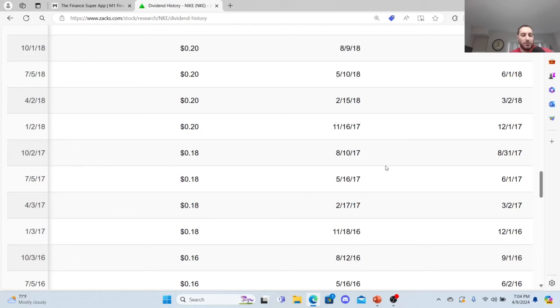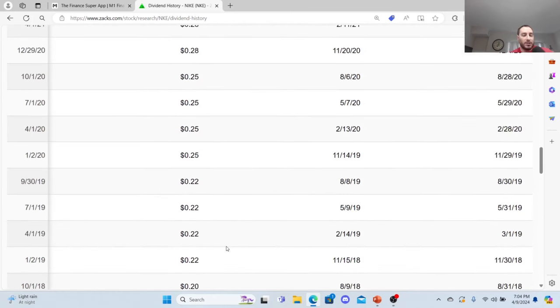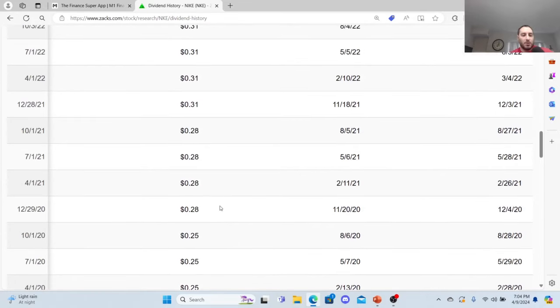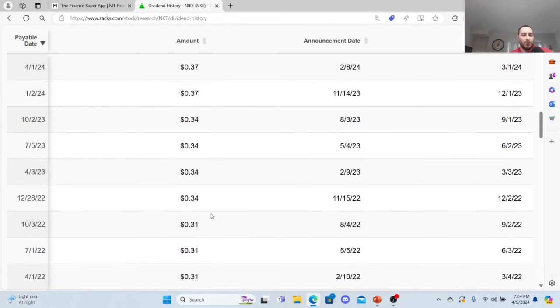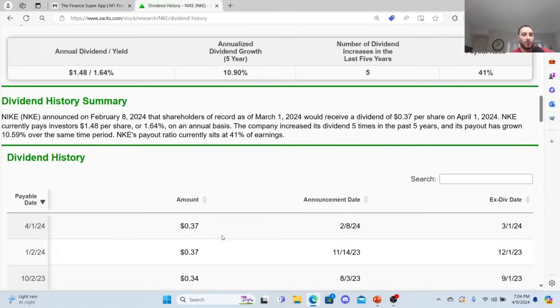It's a quarterly dividend: 16 cents in 2016, 2017, 18 cents, 2018, 20 cents, 2019, 22 cents, 2020, 25 cents, then in 2020, 28 cents, then in 2021, 31 cents, 2022, 34 cents, and 2024, 37 cents. So 31 cents, 34, 37 cents. Dividend growth in 5 years is 10.90. Number of dividend increases in the last 5 years is 5.